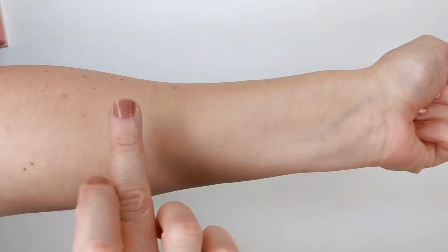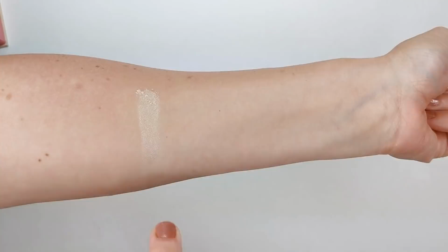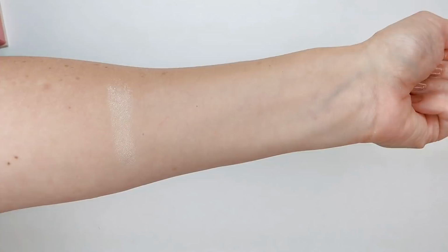All right, so the first shade is Whipped Cream. And this is that ivory shade. It actually isn't a matte. It has a little bit of shimmer to it. It feels very, very soft to the touch as well.